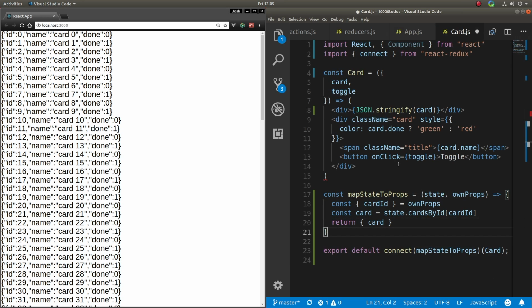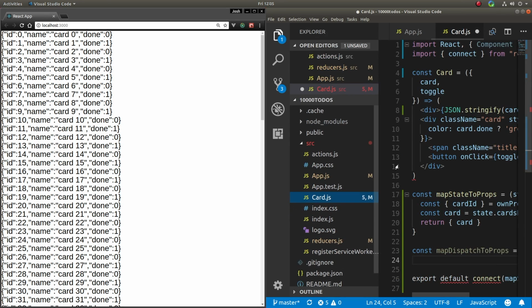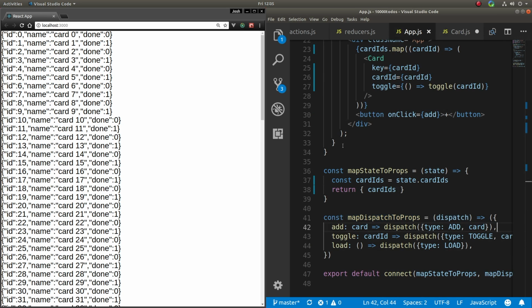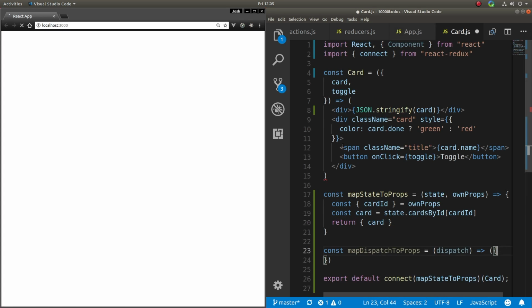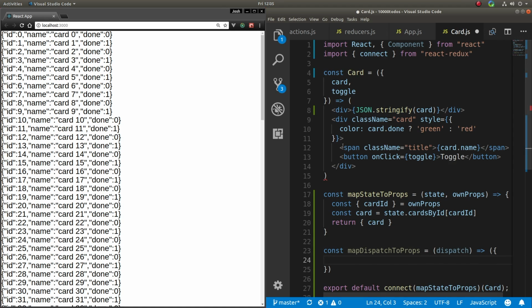So each card is going to be responsible for toggling itself. This is idiomatic Redux, so this is a good pattern to follow. You might feel like you're putting containers every level of the way. That is an idiomatic thing in Redux, and you'll see why. So the app component doesn't need to know about toggle. We don't need to pass these callbacks all the way down. So it solves that prop drilling, where we're passing these props down from the app component.